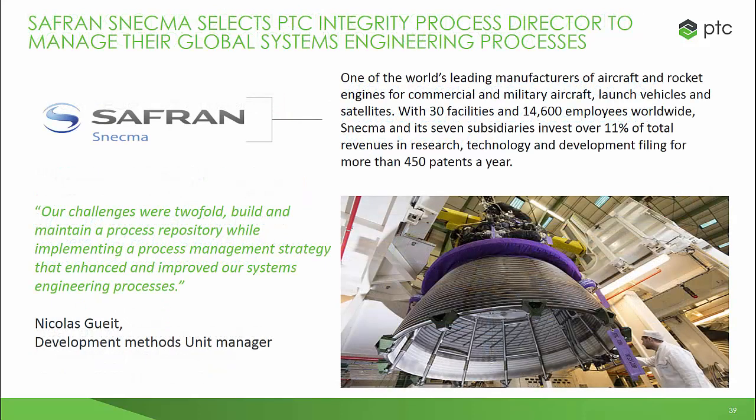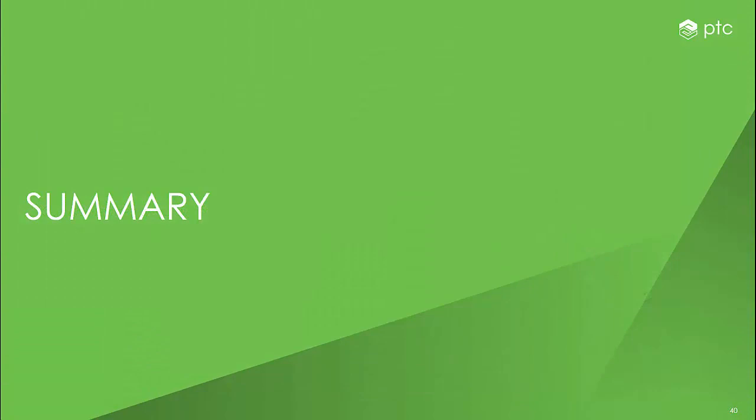And then finally, Safran from Snecma, who build jet engines and rocket engines. They have the challenge of not having a model-based systems engineering process or tools. And while they started with some best practices in simple documents, they really wanted an approach to document that more widely and improve it over time. So they used PTC's MBSE solution with the starting point of our MBSE process to enhance that process and deploy it across all their systems engineers. So those are 4 very simple examples of PTC's MBSE solution in action.